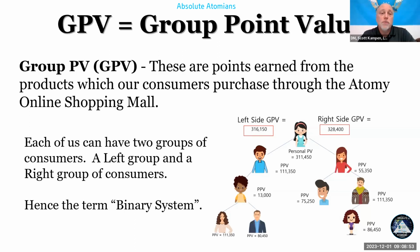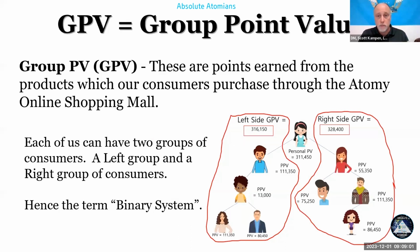Each of us can have two consumer groups, a left group and a right group of consumers, hence the term binary system. If you go to Google and you search, what does binary mean? The answer it comes back with is two. Binary just means two. That's why we have two downlines, a left downline and a right downline. And when our consumers in those two groups purchase products for themselves, they earn PPV or personal point values. And the group from that person upwards receives group point values of the same amount.